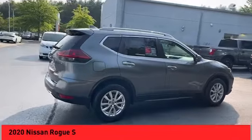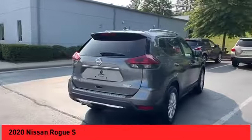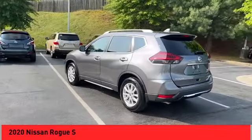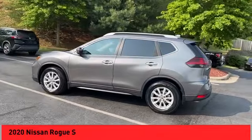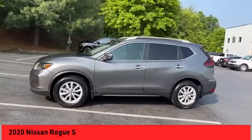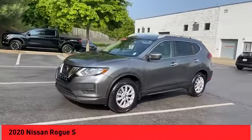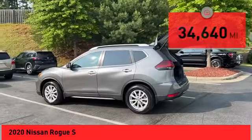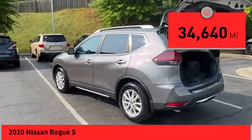Take a ride in the 2020 Rogue. The stylish Rogue gets 27 miles per gallon and still boasts nearly 58 cubic feet of cargo space. With a 5-star side impact safety rating and confident handling, the Rogue is more than you expect and everything you deserve. This vehicle has less than 35,000 miles.